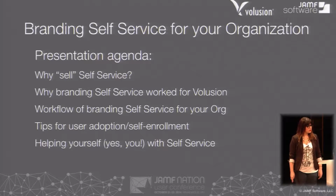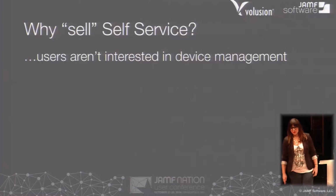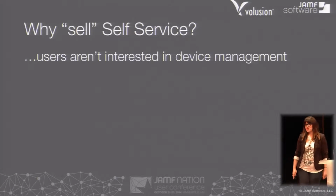All right, so why sell self-service? Chances are users aren't interested in device management.